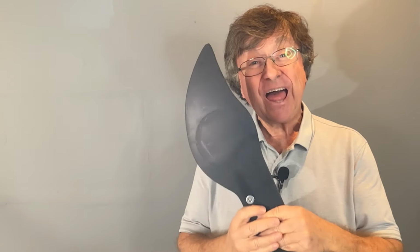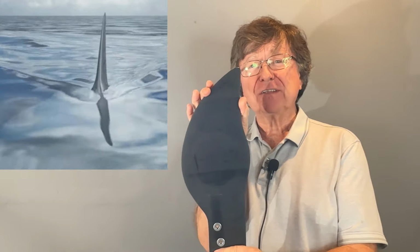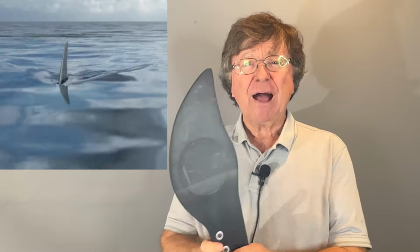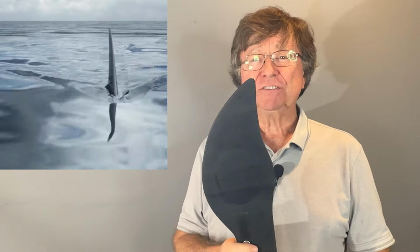Now, one last part of this weird rudder you may be wondering about. You ask, what's the deal with this top tip? Kind of looks like a shark fin there. What's going on with that? It's near the hinge line, so it doesn't affect the balance, and it's kind of small to add much to turning. It looks like it serves absolutely no purpose at all.